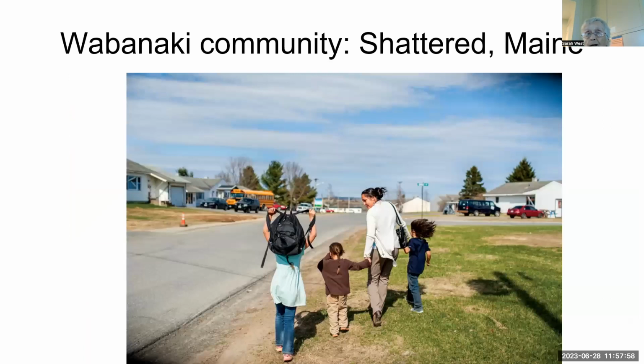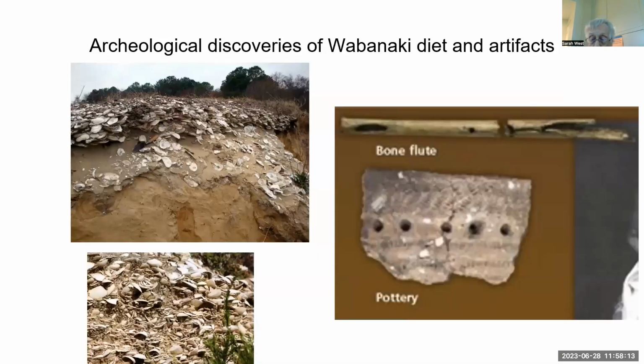So you can find all kinds of bones in these middens, and you can tell what the Indians ate, what kind of birds they ate. They had bear, and other kinds of bones that tell something. And I skipped that last one. So here's the last picture we have.